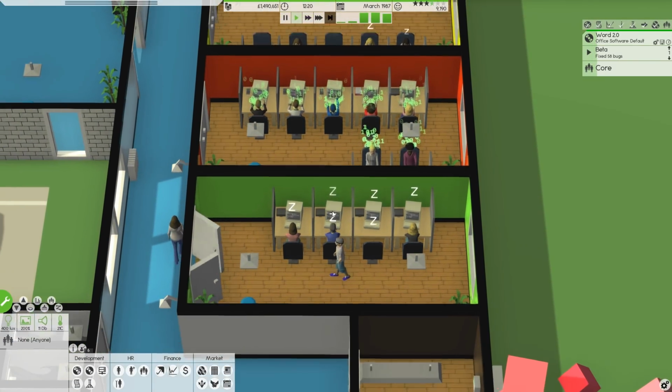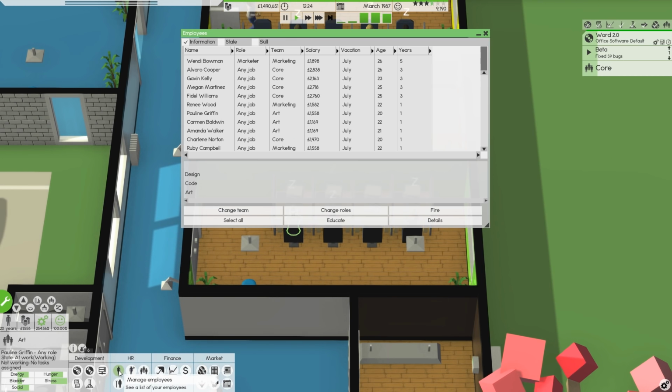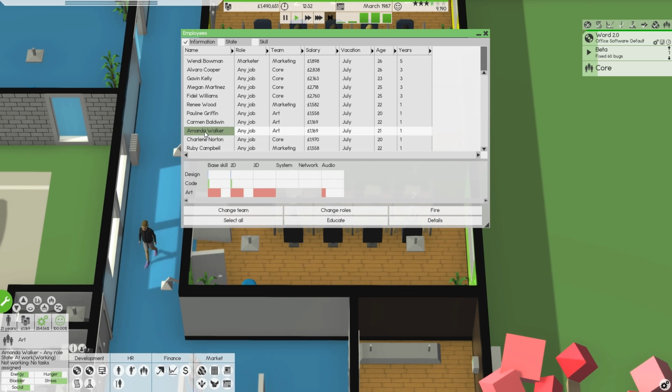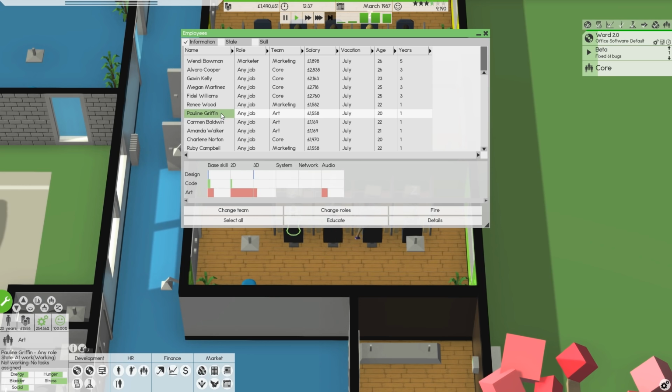So, they've all come back. Let's pause a second. Let me have a look. What have you now got? So we need to not manage. What are we looking for? It is this one, isn't it? So we now have an artist team. There we go. So full 3D. I've got full 3D as well.